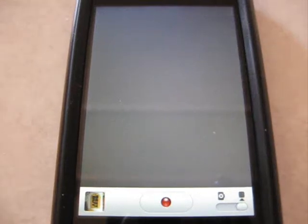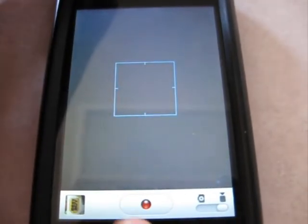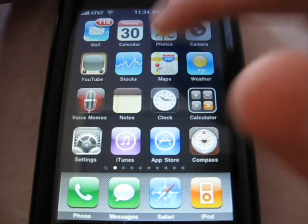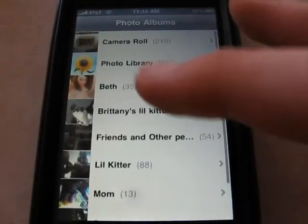Okay, so we just got done reviewing the camera on the iPhone, which I think is the best. It is a 3 megapixel camera. The camera is located right here. It takes really great videos and takes videos with sound. Alright. So, back at the home screen, you got your, can't really see what I'm touching through the camera. Your camera roll and things like that.